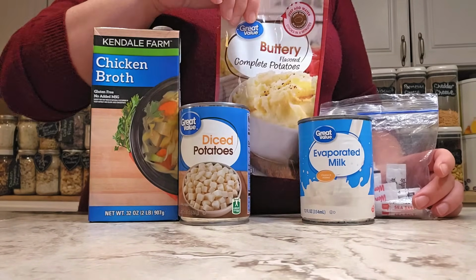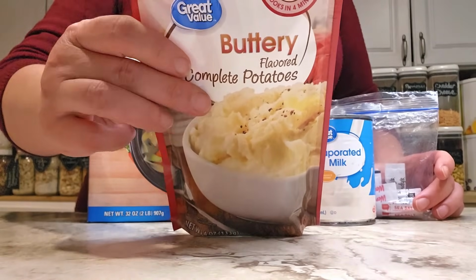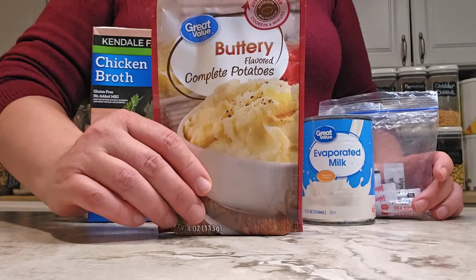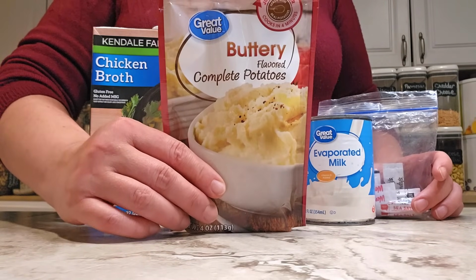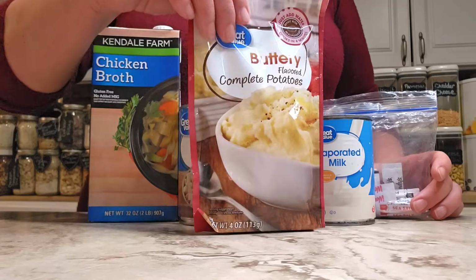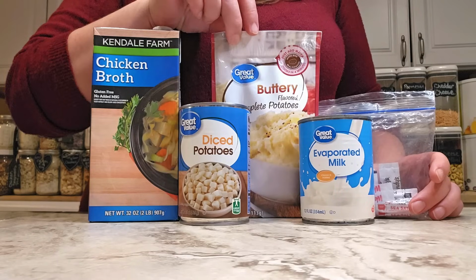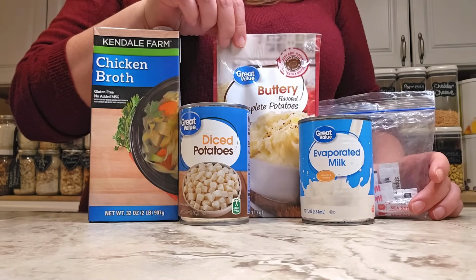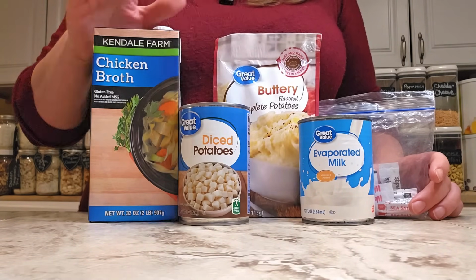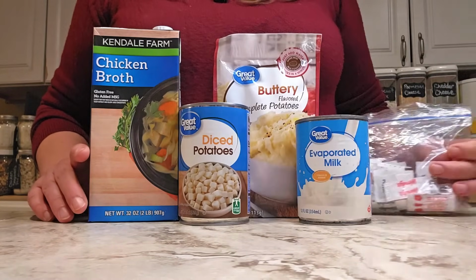I am using a buttery flavored mashed potato mix. This is a just-add-water mix that would be complete potatoes. You don't have to add anything to this like the plain potato flakes, where you have to add salt, milk, and butter. This is great for shelf-stable cooking. And it's going to also add some seasoning. It's going to have that buttery flavor and that saltiness to it. There's also salt in the broth, but if we need more salt and pepper, we'll have this.